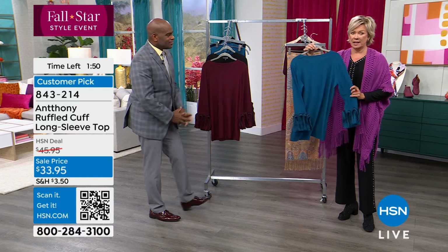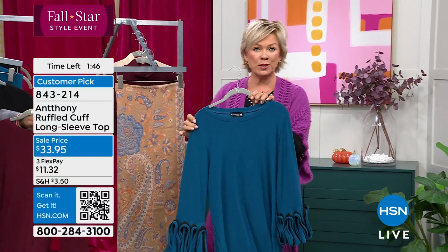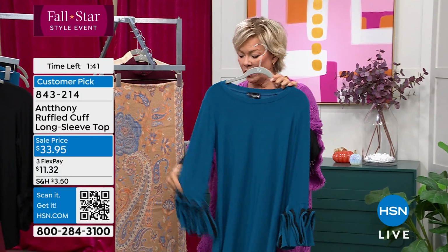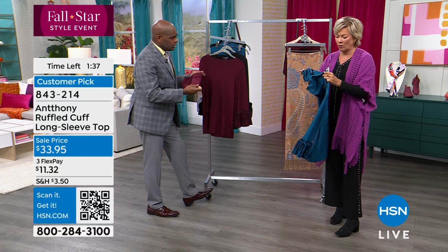Oh my goodness. Isn't that stunning? I know we've got limited time because this is very limited between the 3 colors. The extra small through the 3X, easy to carry. Do you want to hand wash these? With all this, I guess you could machine wash it. Yes, it's machine washable.